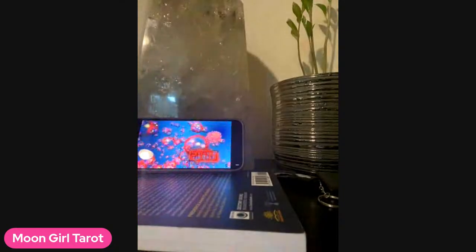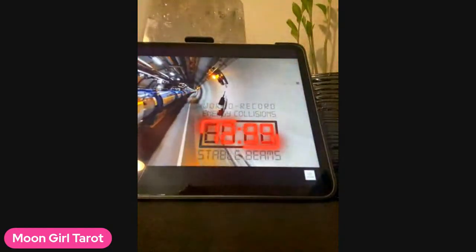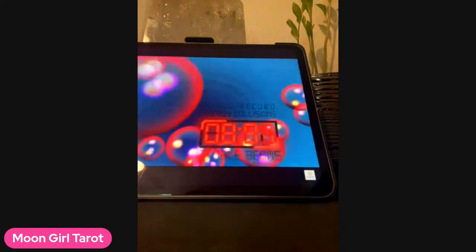So we are counting down to the start of Run 3, the moment when the experiments are going to switch on for the first time and be able to record collisions from the Large Hadron Collider at the center of the detectors at the record, unprecedented energy of 13.6 trillion.